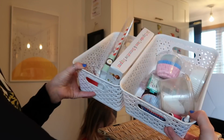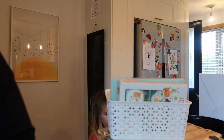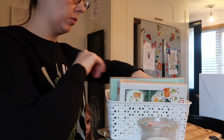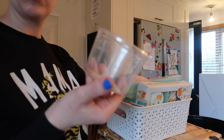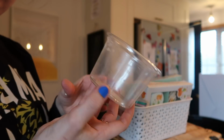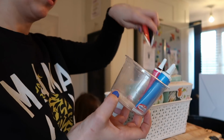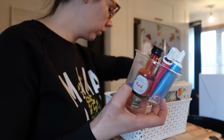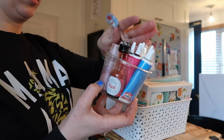Now moving on to the baking stuff, I had these two baskets of like baking extras and it would easily condense into one. And then I also had about four or five different half packs of cupcake cases, so I put those all into one. And then I thought I would actually use one of the empty ones to put all the icing pens and everything in, just to make it look a little bit more organized than again just being chucked in the bottom of the basket. And it really worked well and I didn't have to throw away the plastic pot, so that was a bonus.